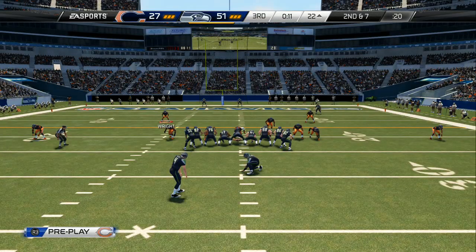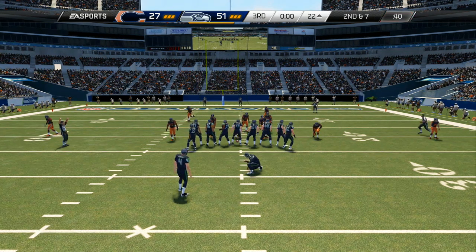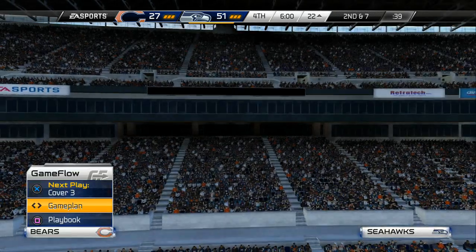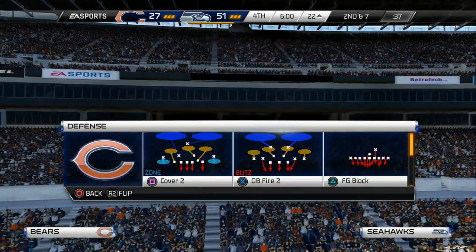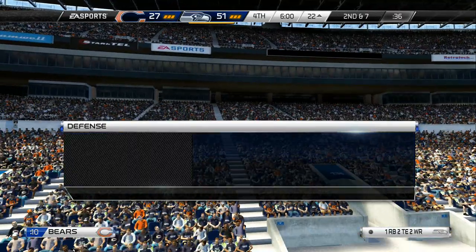Seahawks getting set to attempt the field goal. And that's going to do it for the third quarter. We'll be back to the beautiful skyline of Seattle for the start of the fourth after the break.